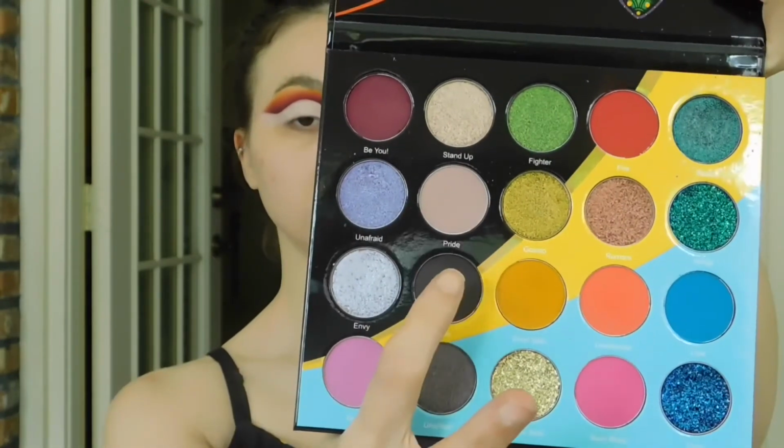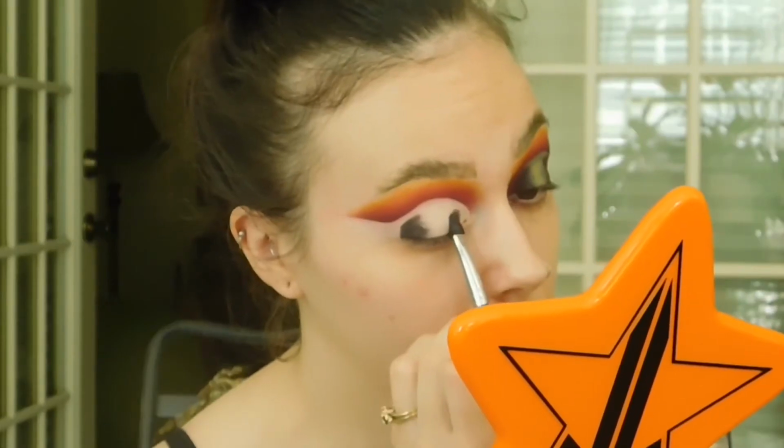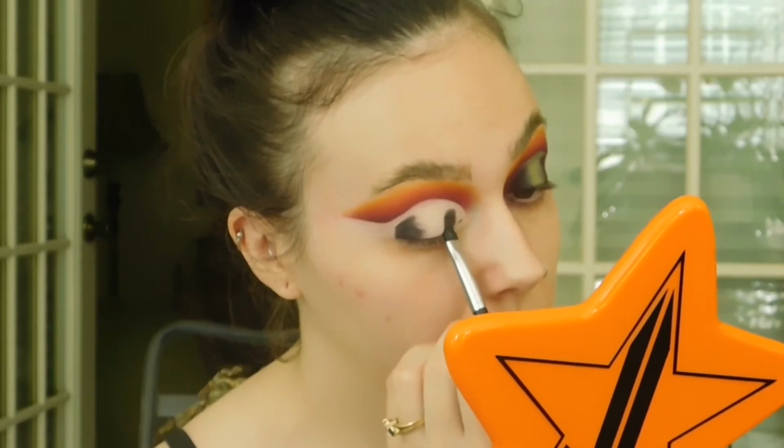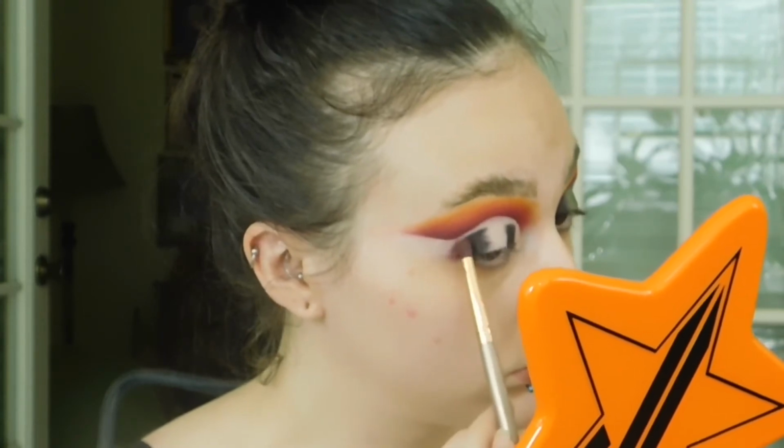Next up, I'll be taking Cis and BU and applying it to my lid. I'll be taking Cis and applying it with a flat brush towards the center of my lid, leaving a little room for the little halo eye. But then I'll be blending that out with BU with the Morphe pencil brush. That way you get that nice blend and a little bit of smokiness.